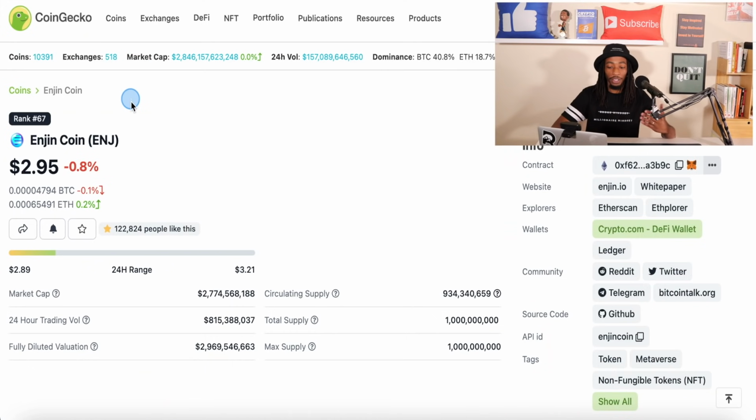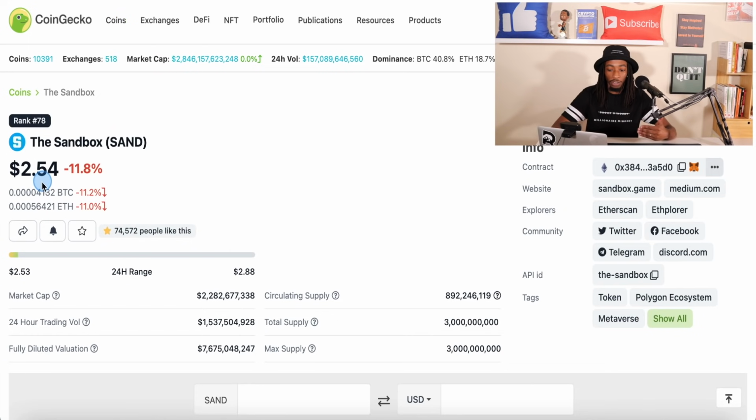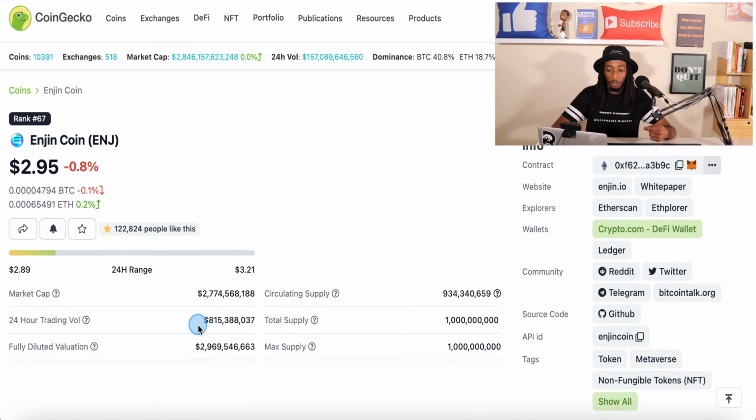Alright, so we can see for the Enjin coin, the price is currently $2.95, so just shy of $3. If we look at that market cap, 2.7 billion, so a little bit higher than Sandbox. So if we briefly go back to Sandbox, we can see the price $2.54, market cap 2.2 billion. Now going back to Enjin, 2.7 billion, so about 500 million over, and you can see the price is still relatively inexpensive for both of these.